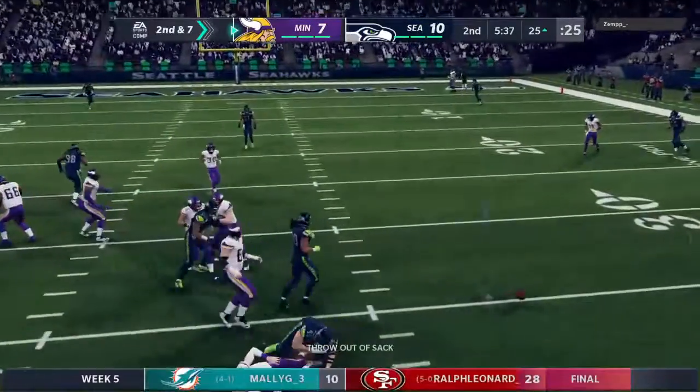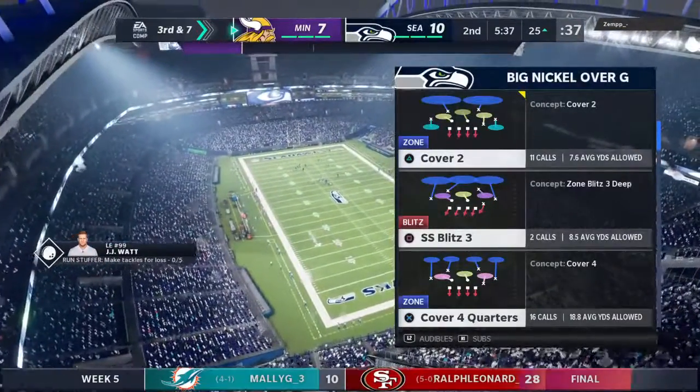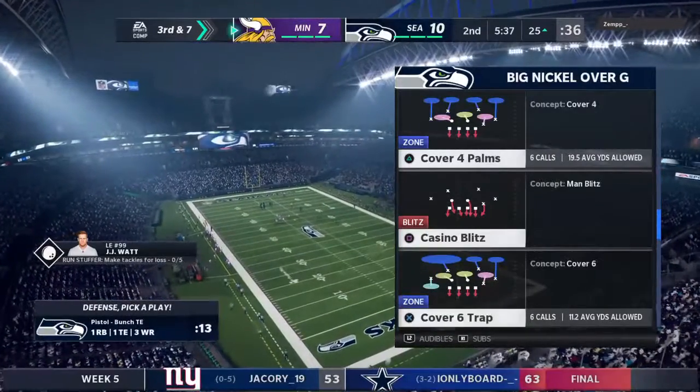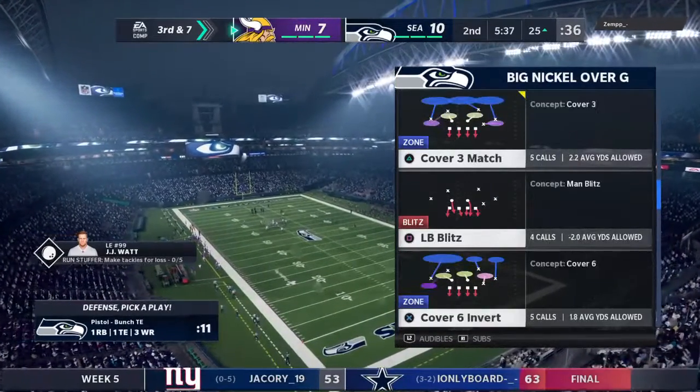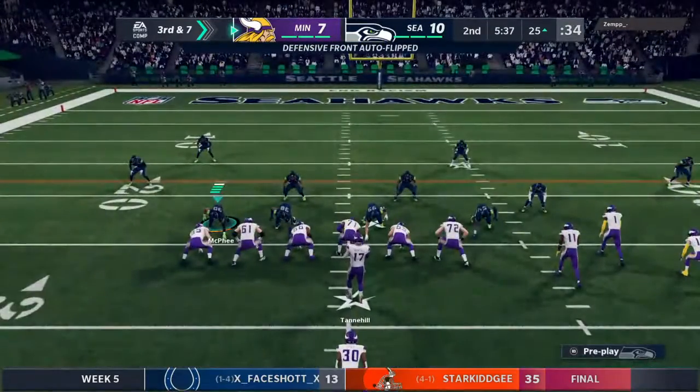Tannehill. It didn't appear that that's where he wanted to go with the ball initially, so he tried to get something out of it by dumping it off to his running back unsuccessfully. And 7 yards to go. In need of a conversion on 3rd down.